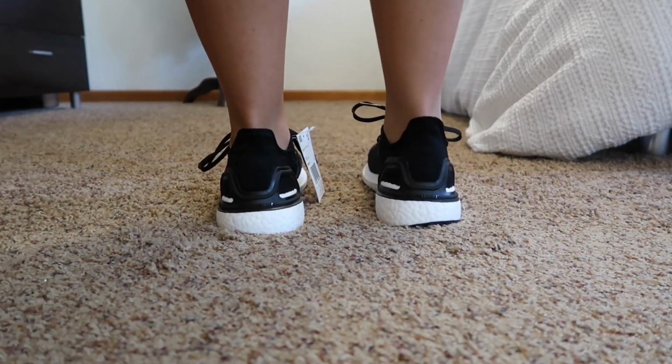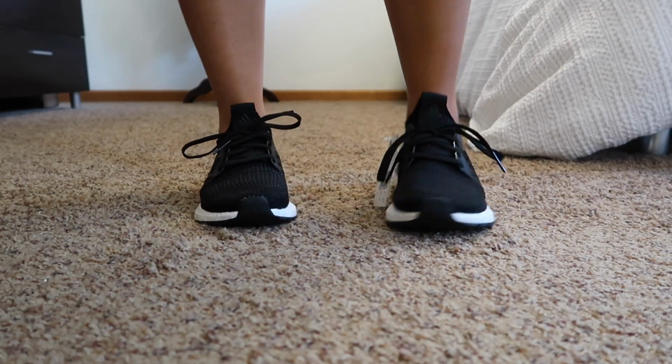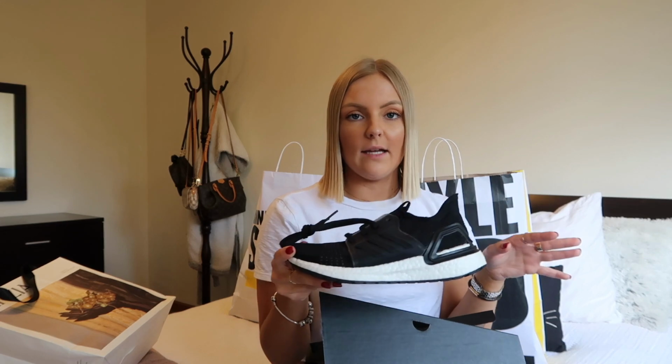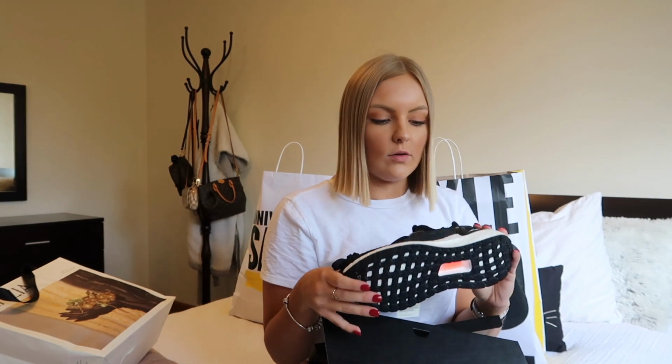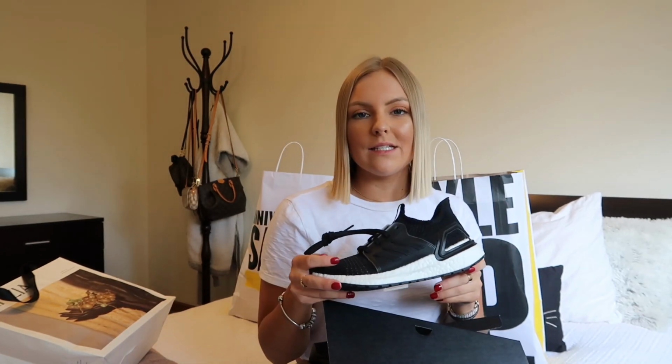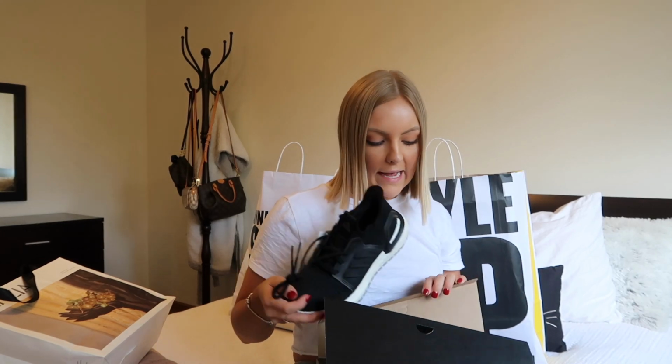You can wear these out to the grocery store or to work out. So yeah, I'm really excited about these. They do run a little bit big, so I did size down. I got a US 5, and I'm usually a 5.5, 6. With Ultra Boost and Adidas, they do run big, so I definitely recommend going down a size or a half size.